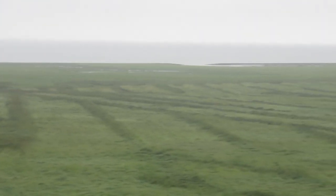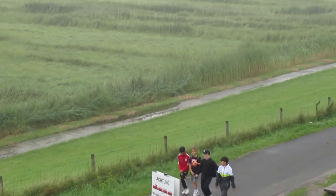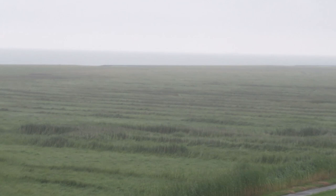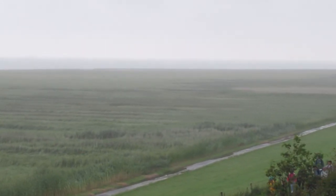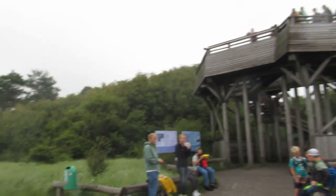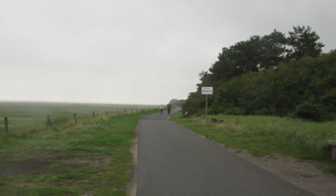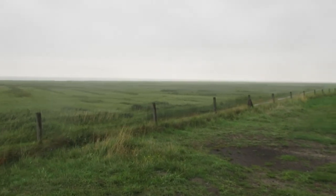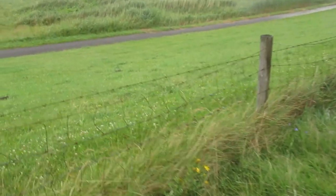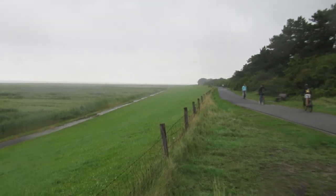There's a school class arriving here right now, so I will probably stop filming. And yeah, there is the dune, which gives you some elevation, and then there's all that flat land. Flat and wetland. Here's that observation platform with an annoying school class and everything. That's the way back to Duhnen. And yeah, it started to rain a little bit, but just to give you an idea, that's the border to the wetlands. You are not allowed to go to the wetlands, and that's the big dune.